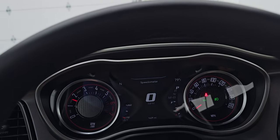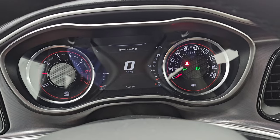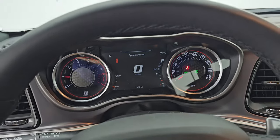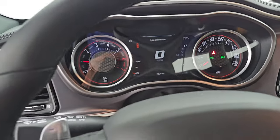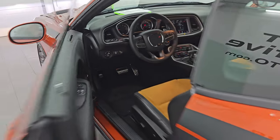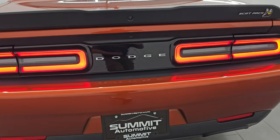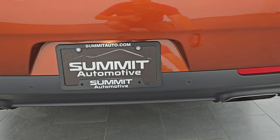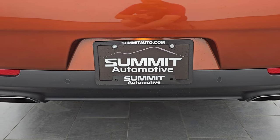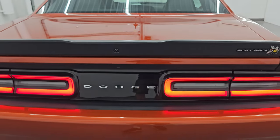All right. I did not mean to start that. My foot was on the brake when I pressed the off button, but anyways, it started. Let's go take a listen to that exhaust and then we'll take a look under the hood and check out those HID headlamps. I apologize, I was gonna remote start it. But either way, sounds really good.